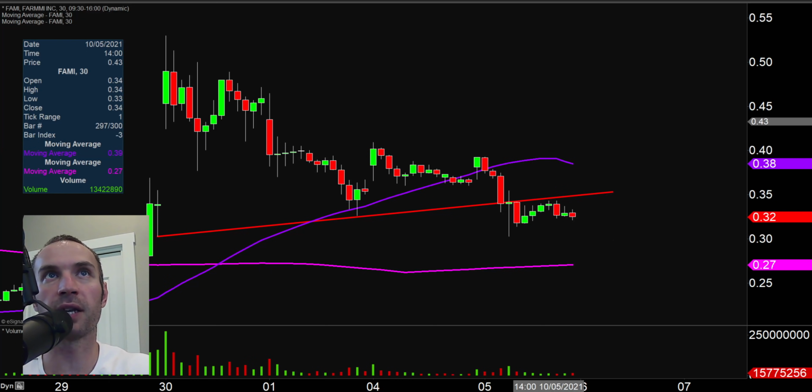And then if the price pulls back some more, then from an overarching area of support, now it's all about that 200 period moving average right there, currently valued at 27 cents. So keep an eye on that. But yeah, right now, things are looking a little bit shakier.